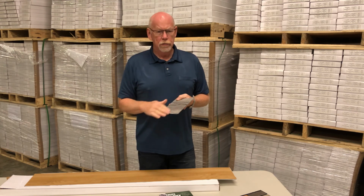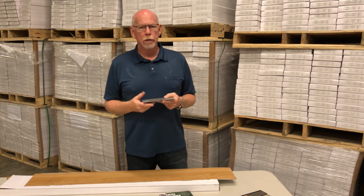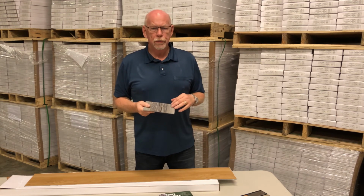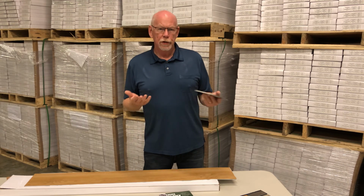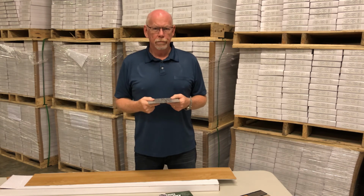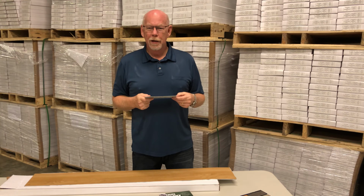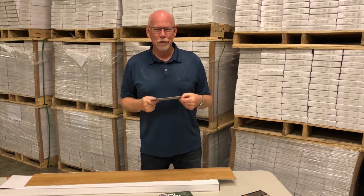Maintenance-wise, because of the urethane and the PVC wear layer, aluminum oxide, it doesn't require any floor finish to be applied to it. So for most applications like residential, just damp mop is all you need to do with just water. Sometimes add just a little bit of ammonia to your water if you really got a tough stain. Commercial wise, you can spray and buff, you can damp mop, you can apply finish if you really want to, but it's not necessary. So it doesn't get any easier to maintain than what this product is.